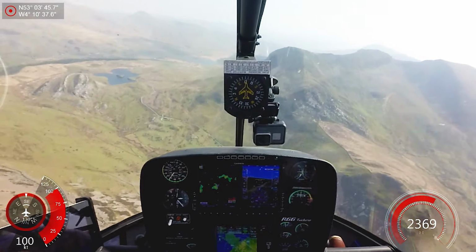Notice how we've started a gentle climb. We're just passing 2,500 feet, but we will top out just below 4,000 feet. Now, this is to avoid the summit of Snowdon, which is about 3,500, and unfortunately this area of the Snowdonia National Park has claimed its fair share of crashes caused by aircraft going into the side of terrain, usually in bad weather. So let's not add to the statistics today.